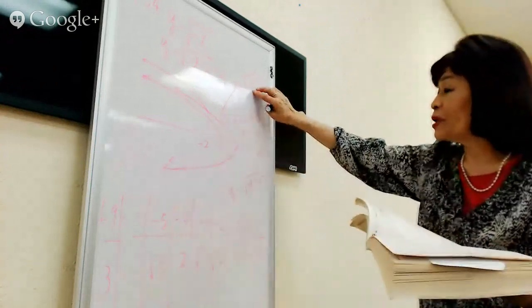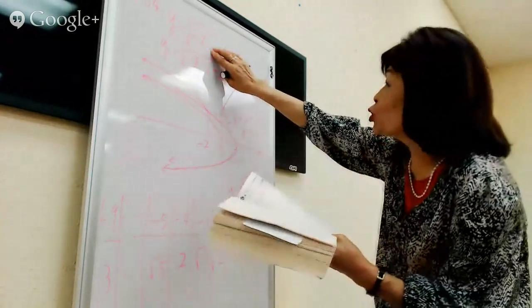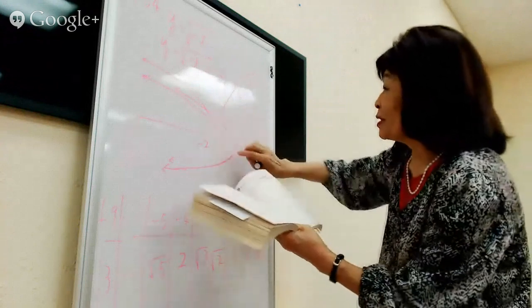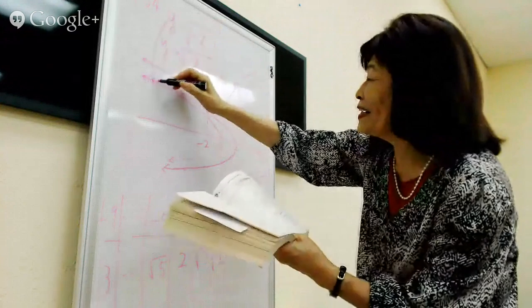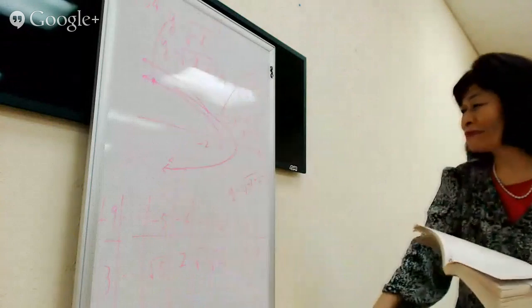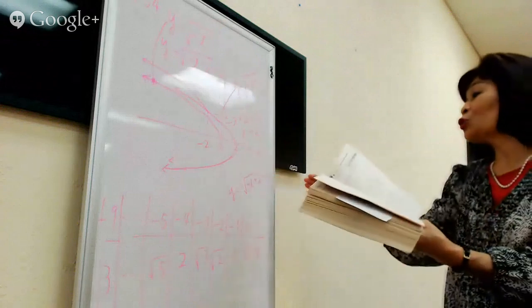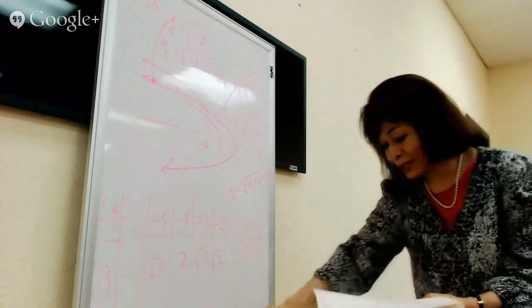So this graph, if the original graph, this one, goes 2 units along the x-axis. This is the original one, right? 1 unit down, that is the graph. If the parent graph is this one, how does it change? Translate 2 units along the x-axis and negative 1 unit along the y-axis.